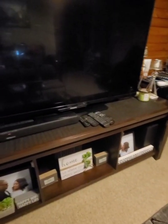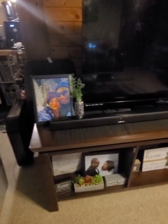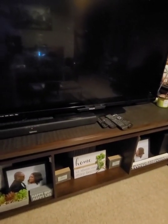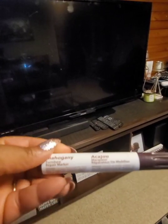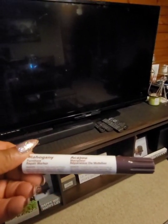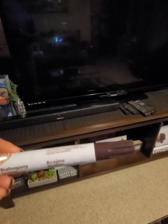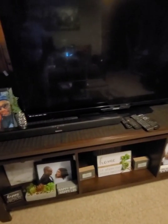This is a used TV stand that we got off of Facebook Marketplace. It was nicked up. I had said I was going to stain it. I had all these big plans for it, never got around to it. Well, I used this furniture marker that I got from Dollar Tree. It comes in a pack of 3, and I got the one with the darker wood. It's a cherry wood color, and it covered all the chipped and wood marks. You can't even tell that it was ever there.